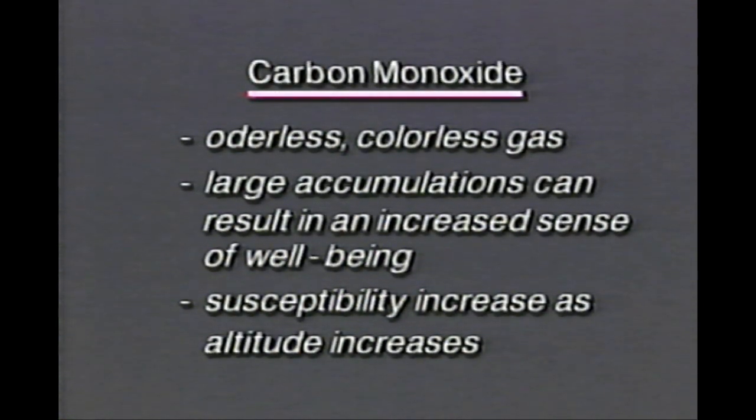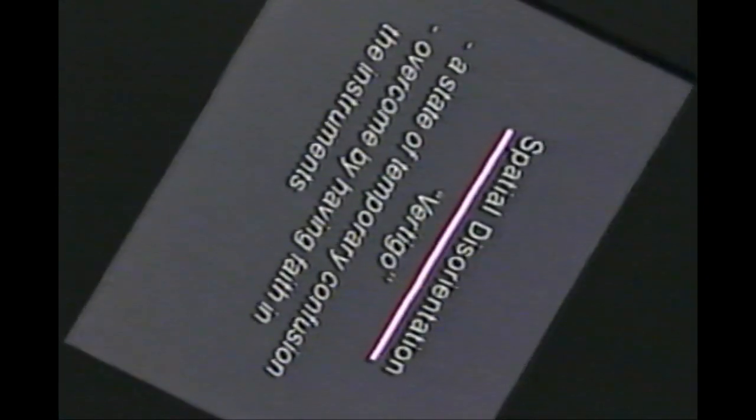Carbon monoxide is an odorless, colorless gas that is a byproduct of combustion. The most common source in flight can come from the airplane cabin heating system. Large accumulations of carbon monoxide in the human body can result in an increased sense of well-being, like hypoxia. Susceptibility to carbon monoxide poisoning increases as altitude increases. And if you ever suspect carbon monoxide poisoning, shut off the heater, open the air vents, and land immediately.